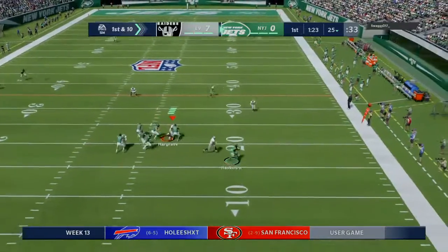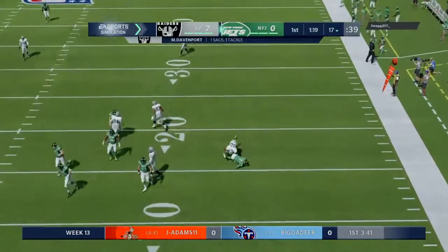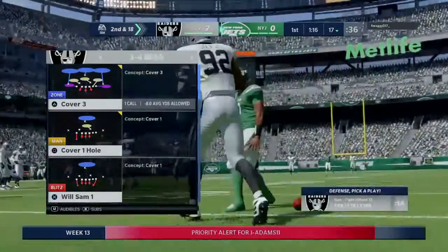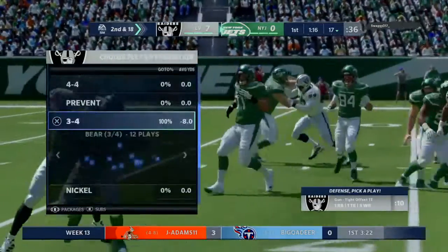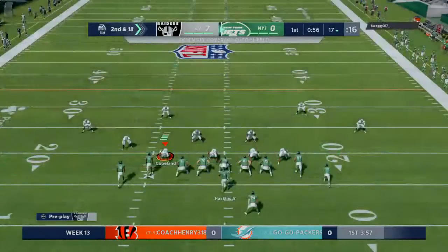Yeah, a little bit of humor. Got to laugh that one off. And eventually taken down here. Great coverage downfield. Marcus Davenport able to record his 5th sack of the season. In a play like that, with how far he had to go to make that sack, shows how athletic defensive ends have become in the NFL.